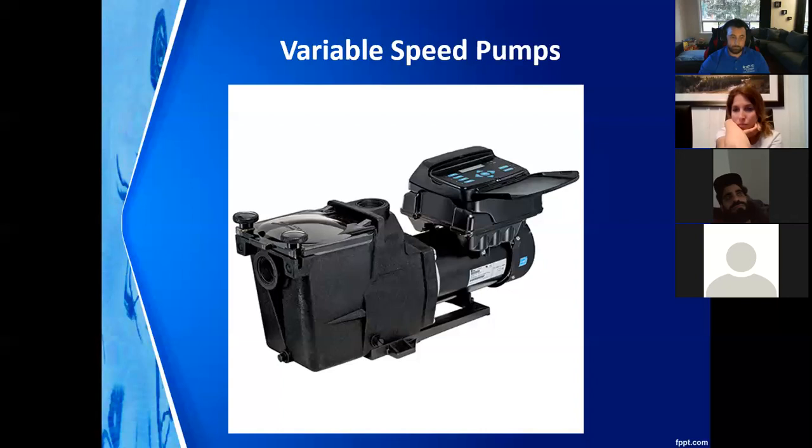I just wanted to speak to that question with my experiences. All my customers with a single speed pump will leave it running 24 hours a day, and that's at max speed. With variable speed pumps, the only times you really need to have it at max speed is if you're vacuuming for an hour, or if you just added chlorine shock and you need the chemicals to circulate and mix.